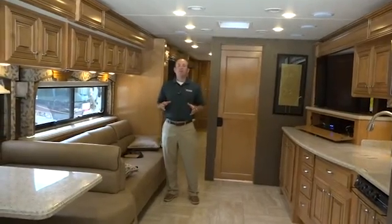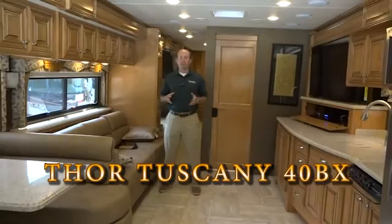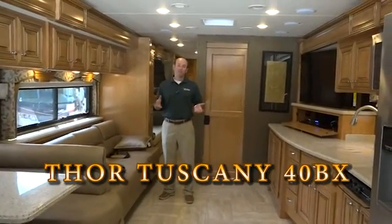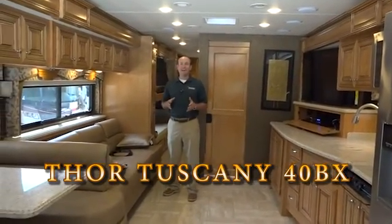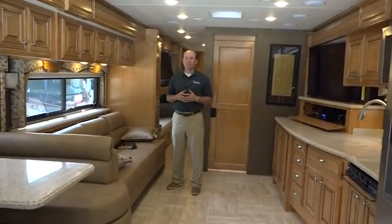The first motorhome we're going to talk about on the inside is our 40BX bunkhouse model, and this has been a really good selling floor plan for us because it offers a lot of versatility with the sleeping arrangements in here. And like I said, outside, when you close the slide outs in, you can really still move around, and we're going to bring the slide outs in and show you.